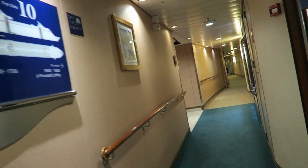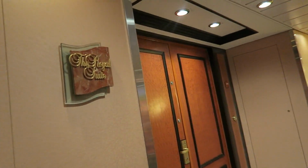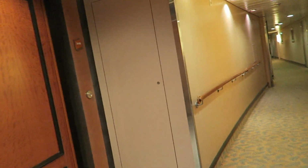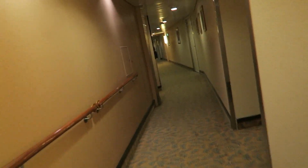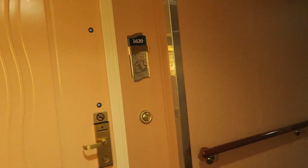This is the one, the biggest, the grand suite. But you're on the wrong side. See there, your royal suite. Our old room before is in here. We always get this one, 1620, the Michelangelo. We always have that one. But this year we can't get that one. It's already booked, so we got a different suite.